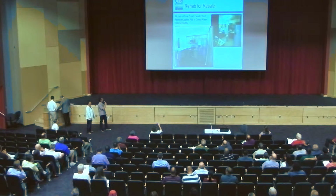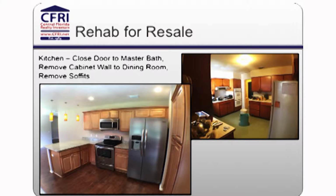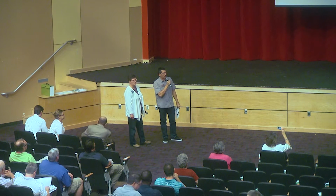One of the big items was completely redoing the kitchen. There were some odd conditions, like a door from the master bathroom into the kitchen right there next to the wall oven, so that's a little weird. The toilet was right there. There were soffits, as you can imagine, from this vintage house, and there were cabinets, a whole cabinet wall between the kitchen and the dining room. So it was quite closed off. So we opened up that, took all the soffits out, opened up the cabinet wall to the dining room, took the door out into the master bathroom, and reconfigured the kitchen.